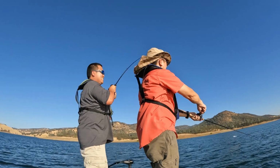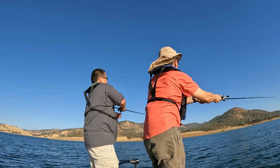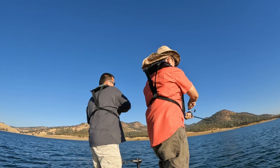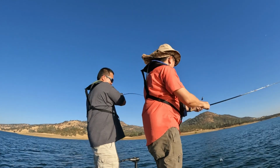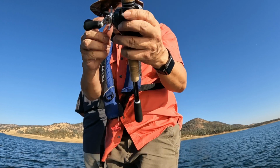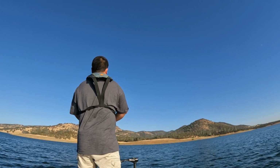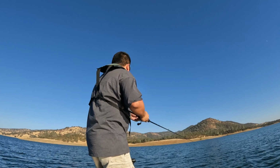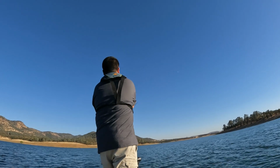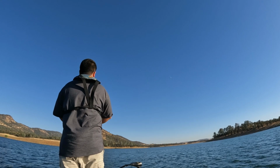Oh, got it. Fish on, guys. Come on. Oh, woo! It's on fire out here, guys. They're on this side. I'm over here trying to fish this one fish. Well, we got a 17, Dad, so I don't know how much you want to keep. I said to keep the next big one, we just catch it and release it. Yeah. Oh man!